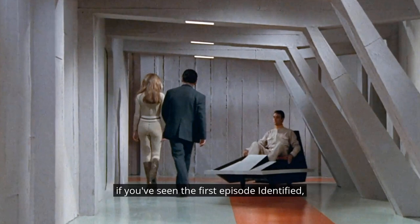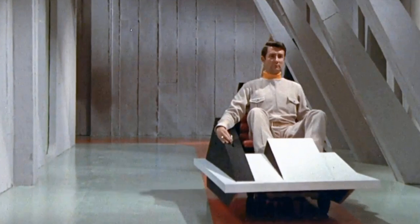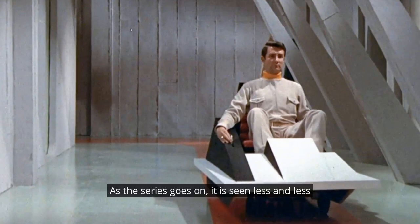Now, if you've seen the first episode, Identified, you'll know what I mean instantly. It has four wheels and a sleek design and sits low to the floor. Basically, it's a moving chair that travels up and down the corridors at, well, walking pace. Great.